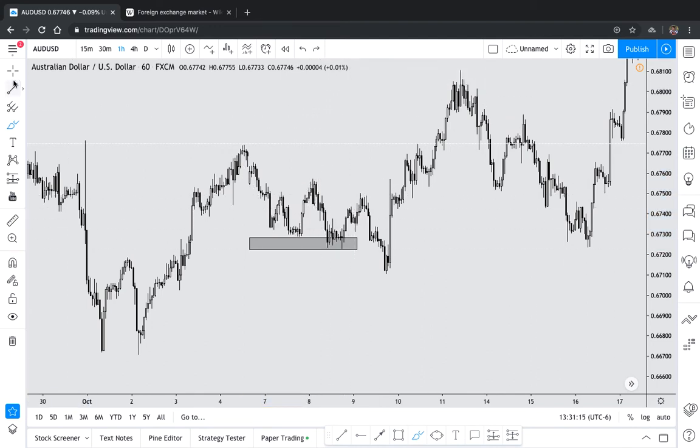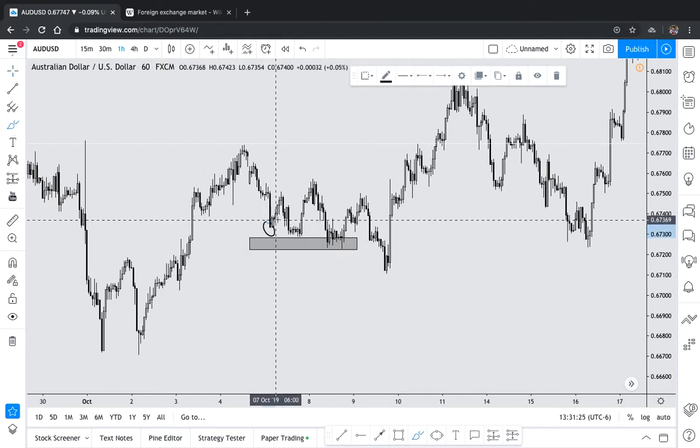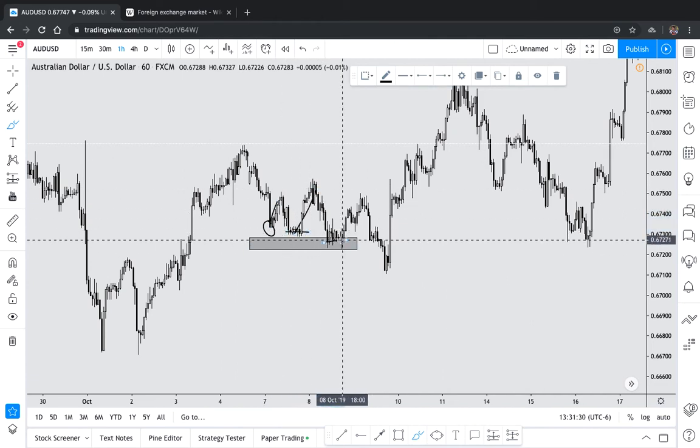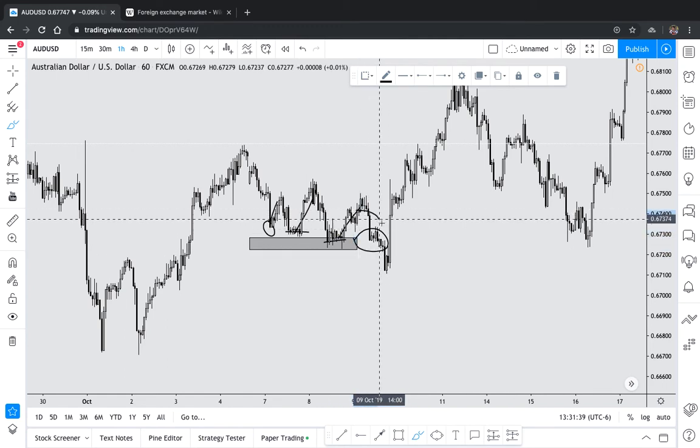So that means if price comes back down to this area and gives us some type of a candlestick pattern or whatever it may be, we're going to buy. Because if you would have bought here, you would have made money. If you would have bought here, you would have made money. If you would have bought here, you would have made money. So the same is true if it comes down for a fourth time.